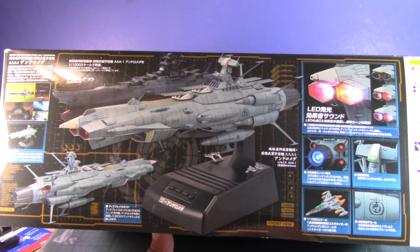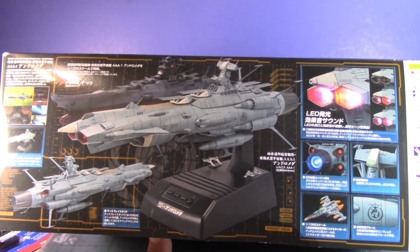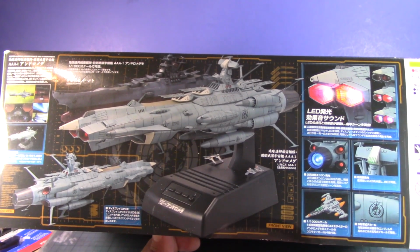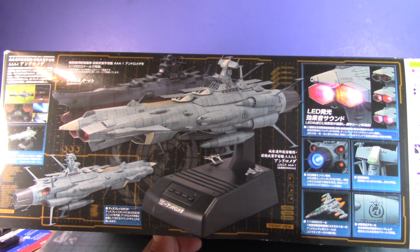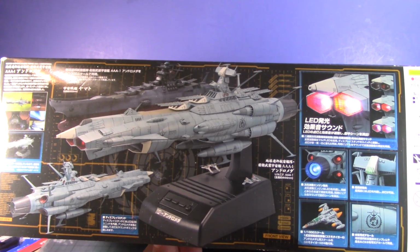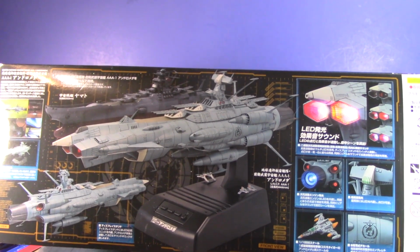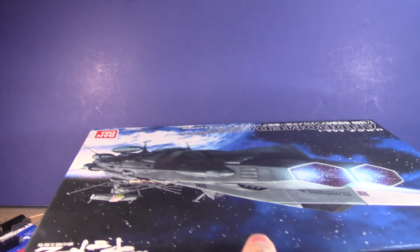I'm going to write a little sign here: push the button, push the button. This kit is nice, but it's also expensive, 11,200 yen. So we're talking about 110, maybe $115, but it's going to be a little bit more for shipping and all that. So if you get it for 120, that's good, maybe less if you can. But it's a nice kit to get. Very nice.